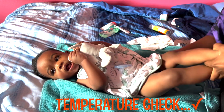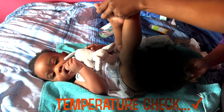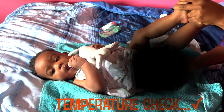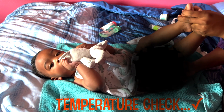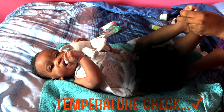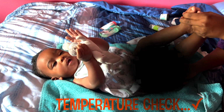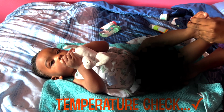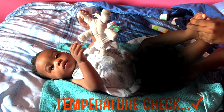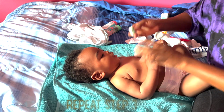Now we're about to go in for temperature check number 2. This is actually the next day from the last temperature check that we did. So we're going to go ahead and check and just see the progress that us rotating our Tylenol, doing our rubbing alcohol and our warm bath, has made so far. Our beginning temperature check was 100.9 degrees, which is a fever. As you can see, his temperature is 98.7, which is actually in the normal range.